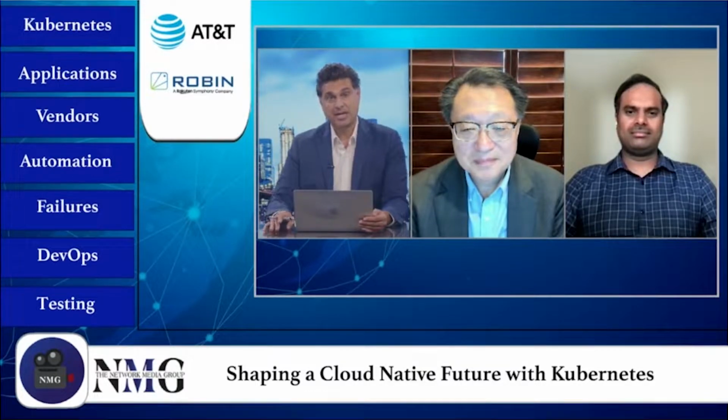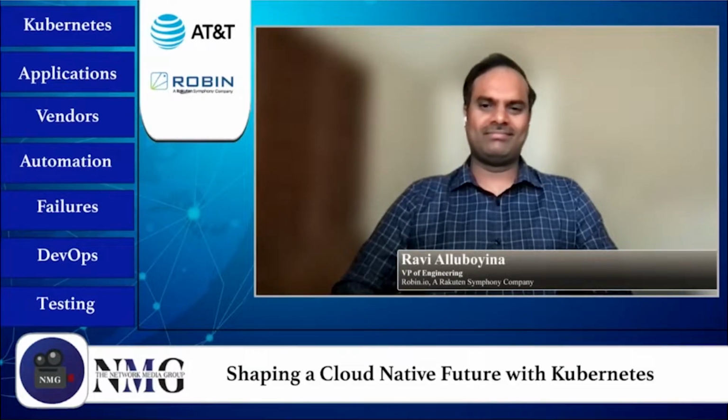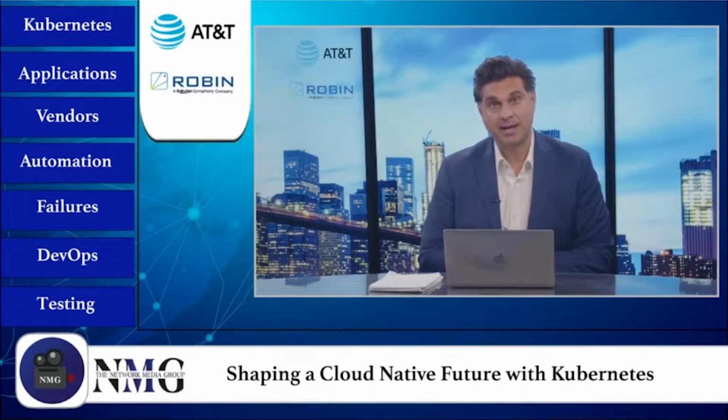On this session to tell us how Kubernetes is offering complete automation with reduced human intervention are David Liu, Vice President of Software-Defined Platforms and Systems at AT&T, and Ravi Alluboyina, Vice President of Engineering at Robin.io, a Rakuten Symphony company.